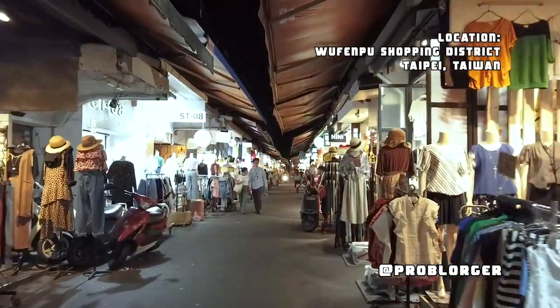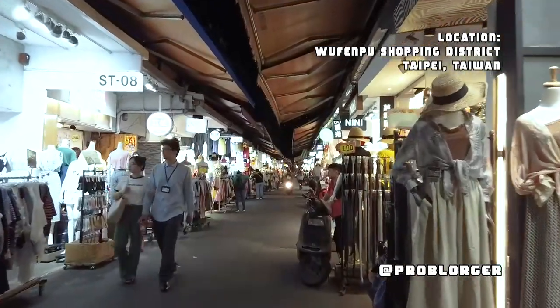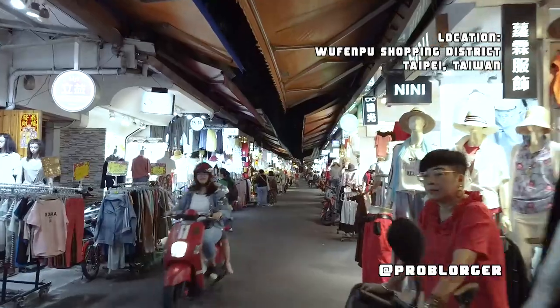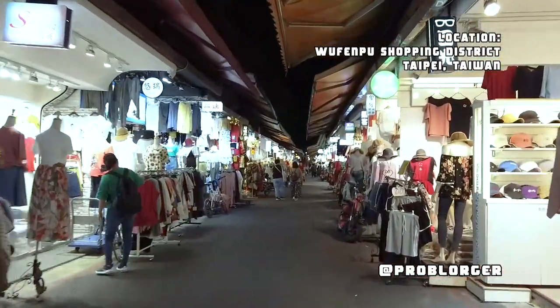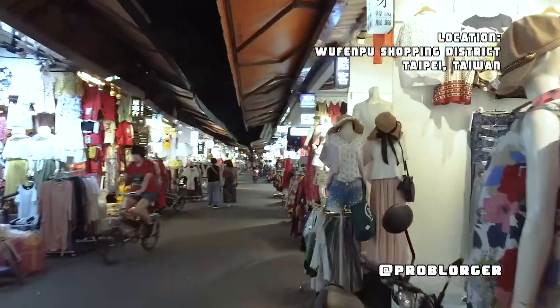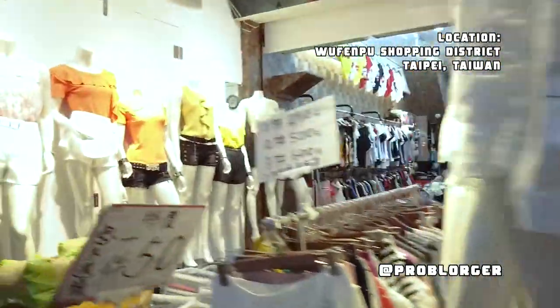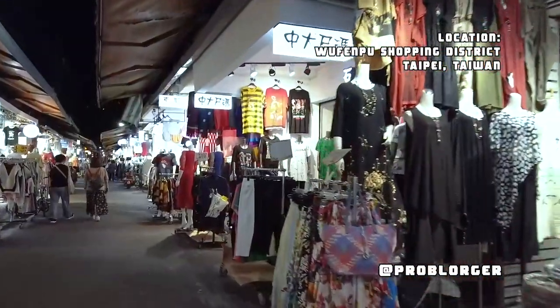As we're walking down this current alley, you can tell that most prices don't really go over 200 NT. You can find some belts, hats, clothes, shirts, all for less than 200. The typical price range you'll run into is between 50 and 200 NT for most apparel. A lot of it may be non-brands, but the deals are unbeatable.